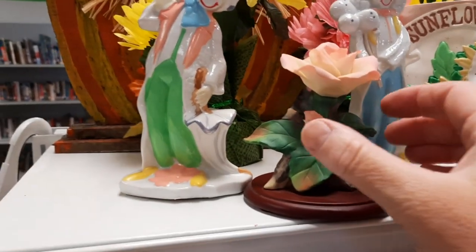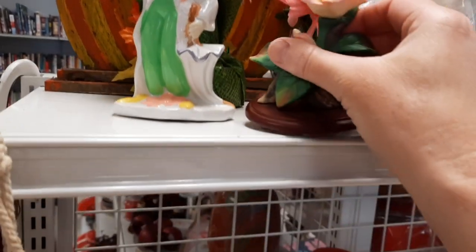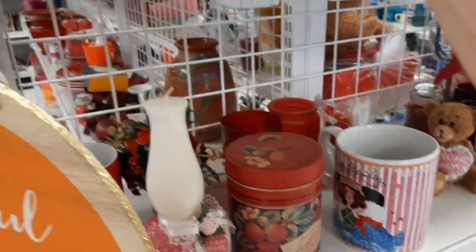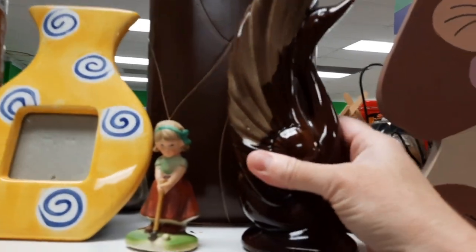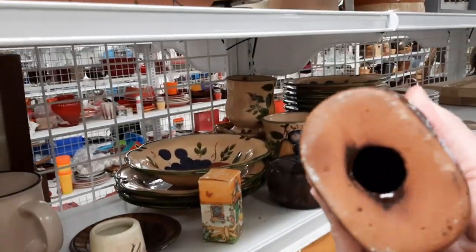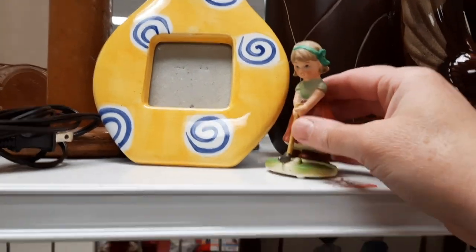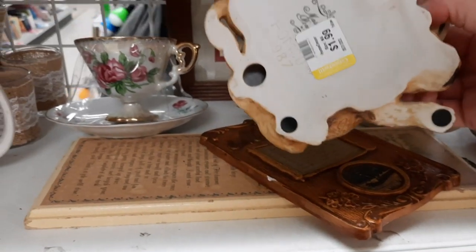And then they had this really pretty, kind of a Capodimonte style flower. I think this is more mass produced, not really Capodimonte. You can see the individual thumbprints on the flowers, and it's usually marked Capodimonte, but it was that style. This was nice, and I probably would have picked this up if it was a different color, if it was a green or a blue, but I thought the brown was kind of common and not very exciting. Here was a little golfer girl. So I left the bird and the golfer on the shelf.